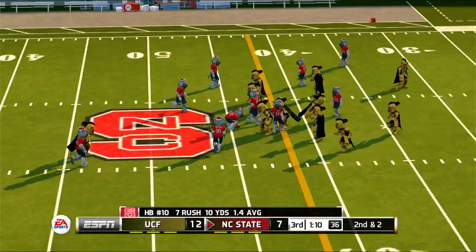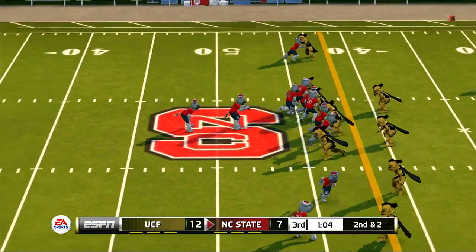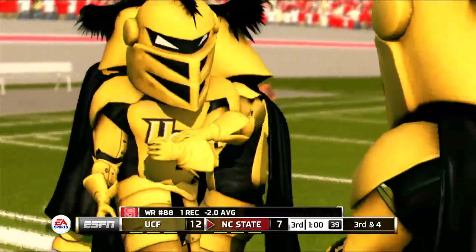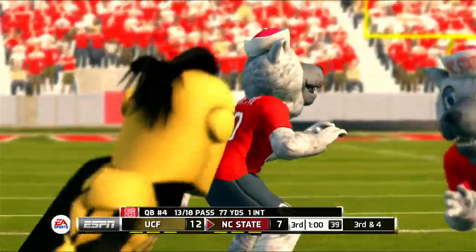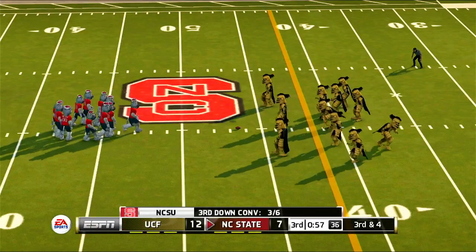That makes it 2. Slings it. Loss of 2 yards. That'll bring up 3rd and 4. So it's 3rd down now, and they're going to need about 4.